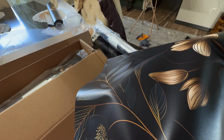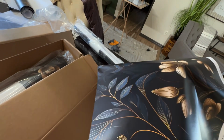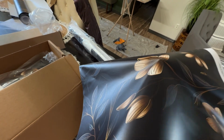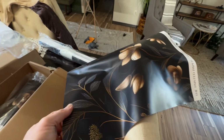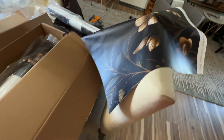Smooth, a bump, okay? Slightly exaggerating, but if you get shiny, you're going to see everything under the wall covering that you don't want to see. Manufacturers, stop making this stuff. You're not taking that into consideration.